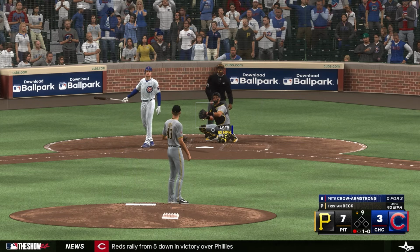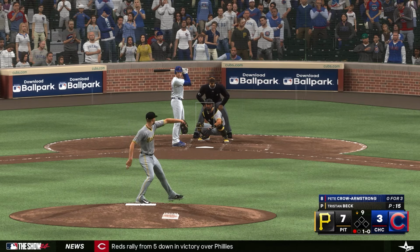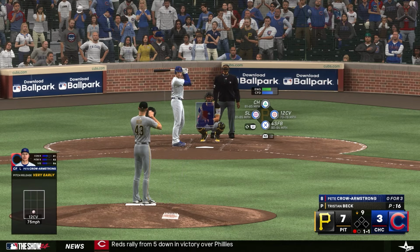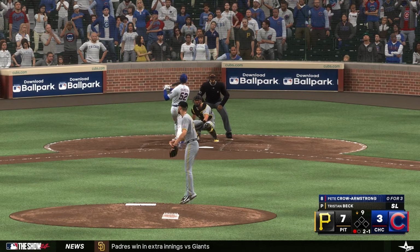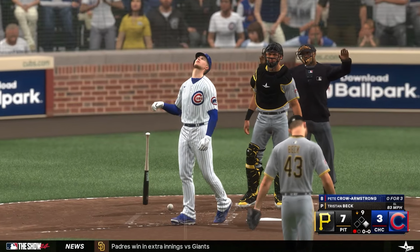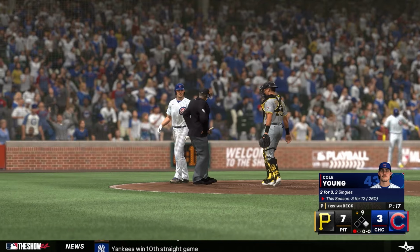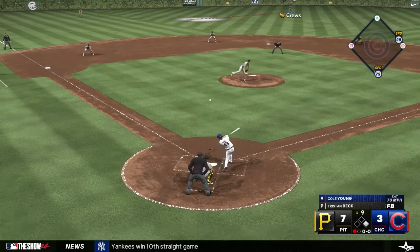That's the ball. Misses on the first pitch. 1-0. Fouls off the curveball. 1-1. Beck seems to have good command today. And then he hits a batter. Oh, that's hilarious. Cole Young up to bat here at the single. His last at bat, 2 for 3 today.